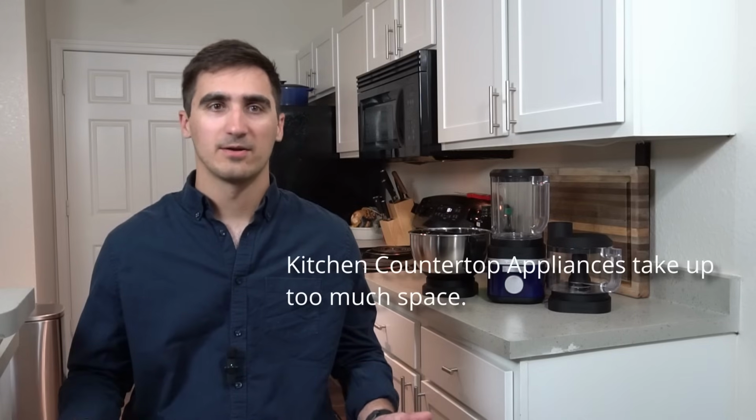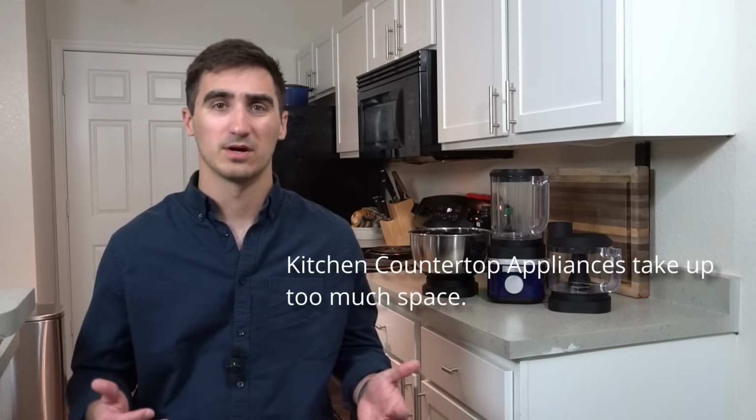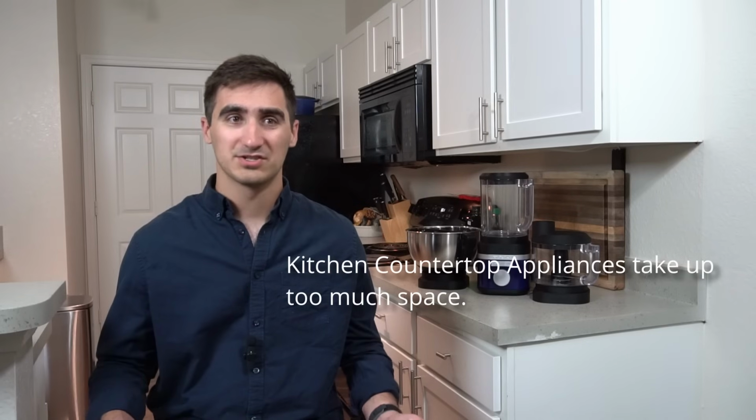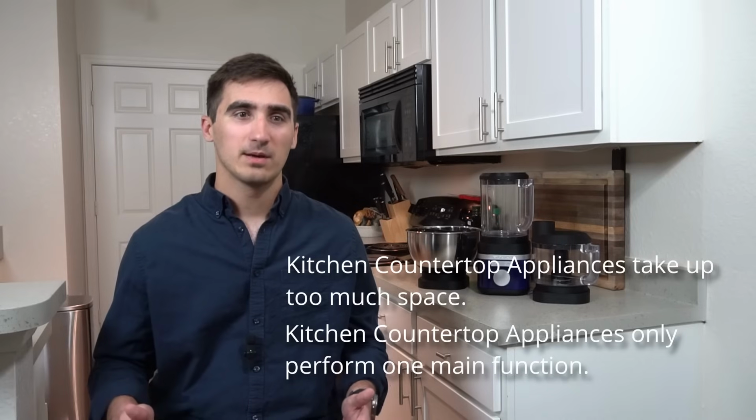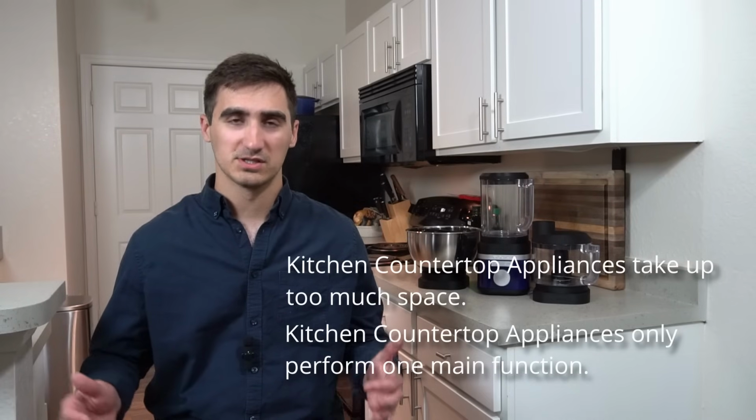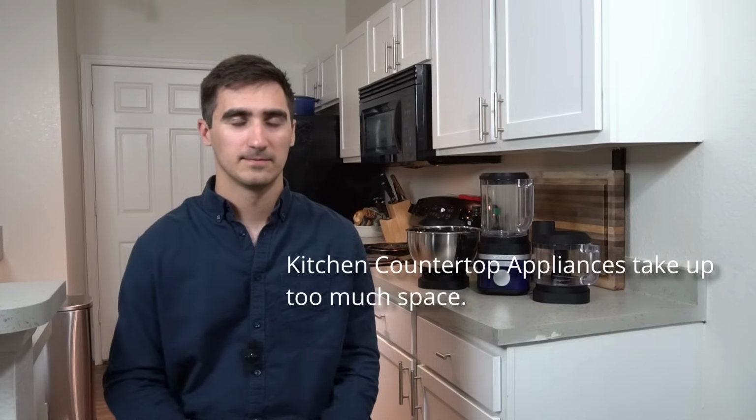So the first step of any engineering task is understanding the problem you're trying to solve. Kitchen countertop appliances just take up too much space. And because kitchen countertop appliances usually only perform one main function, you end up having to buy multiple appliances, which can start to add up very quickly. The easiest way to solve them is to ignore the limited functionality and just store stuff outside of the kitchen, especially things that you don't use frequently.